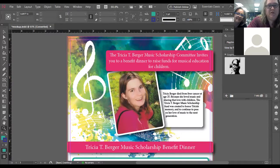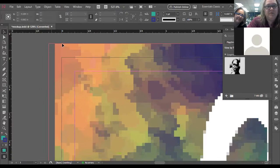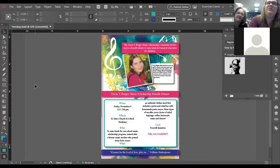Now I'm going to zoom in here on the corner just so that we can see. I've got 3 different lines here. I have a red line out here, which is my bleed line. I have this black line, which is my cut line. And then this pinky purpley line here is my safety margin. So what does all that mean? When we print something, if you have color that goes to the edge of the paper.